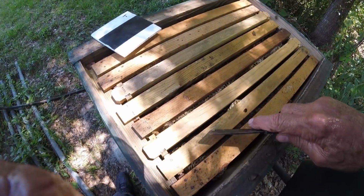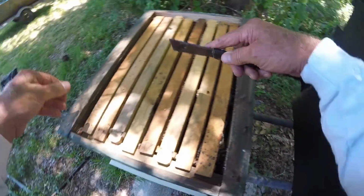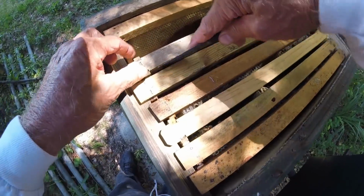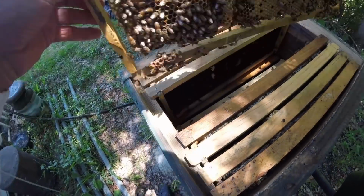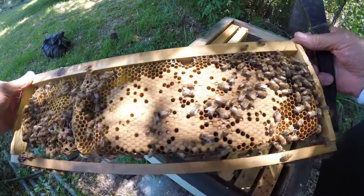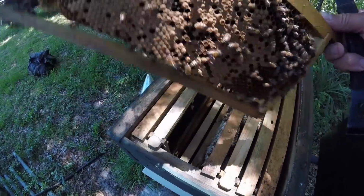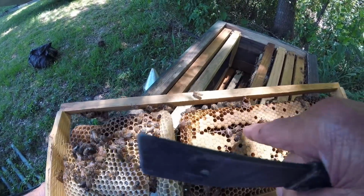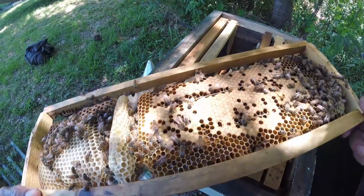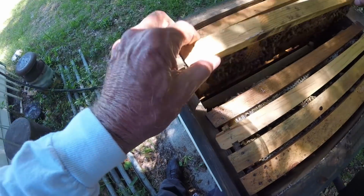I see 1, 2, 3, 4, 5 out of this 8 here. Let's just go over here real quick, take one out, give us a little elbow room, and see what's going on here. Nice, real nice capped brood. Tons of capped brood, eggs laying back. This is kind of ugly in here, but this is my homemade frame, with a string running through here, monofilament, 20-pound mono. They got some honey stores over here. Let's pull one more here.